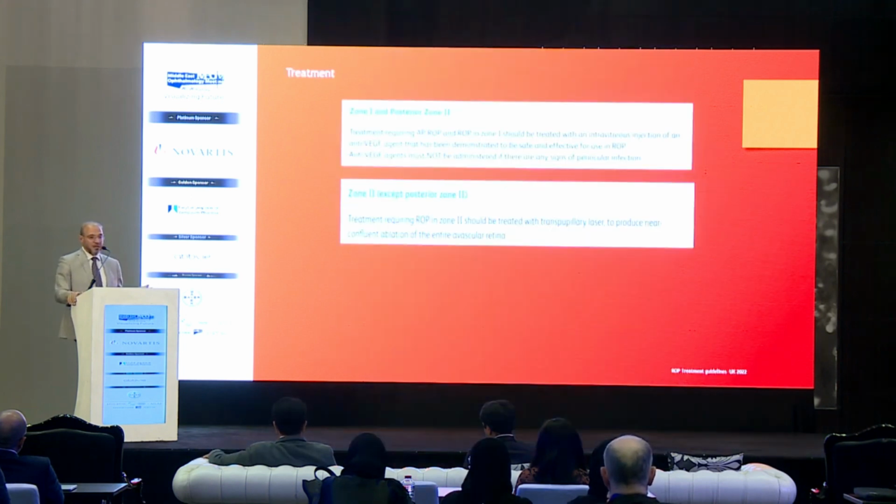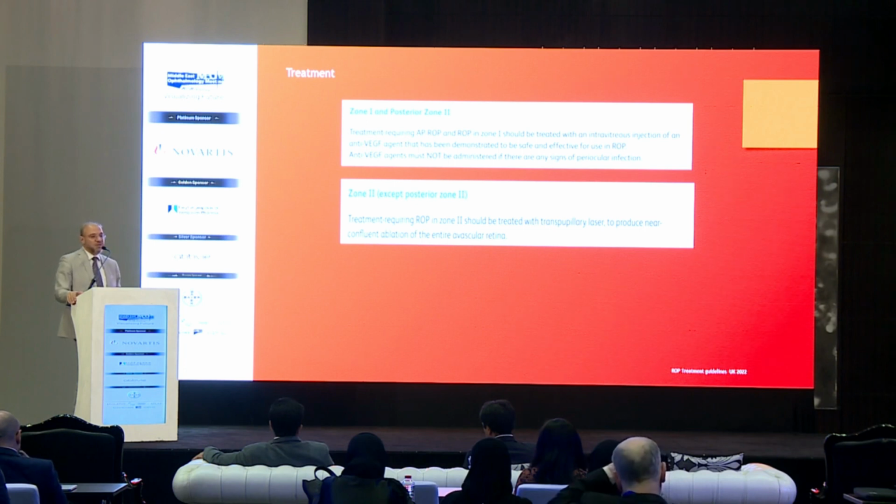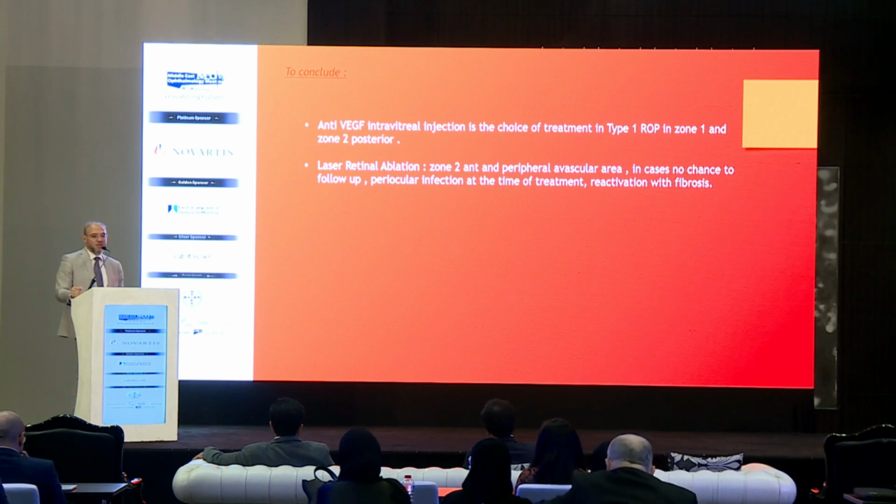You can see the UK guideline of 2022. They mention clearly zone 1, zone 2 posterior, anti-VEGF is the treatment unless the baby has periocular infection. And zone 2 mid or anterior, you can use the laser. Even they mention that any avascular area can be treated by the laser or argon laser in situ.